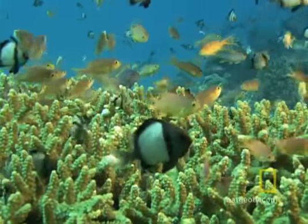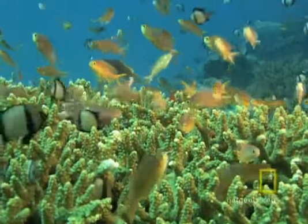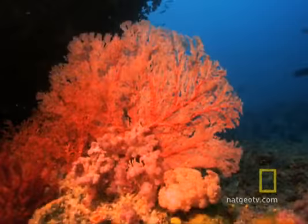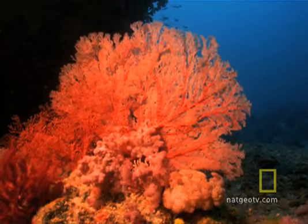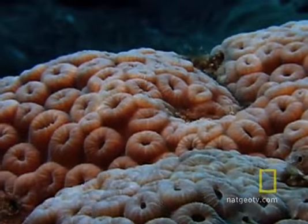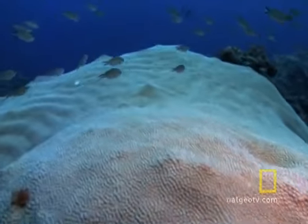Molecule by molecule, coral animals gradually extract calcium carbonate from the surrounding water to form minute stony cups around each animal's soft crown of tentacles. Some corals live in solitary splendor, but most are built with hundreds, sometimes thousands of individual animals linked together to form a single coral mound, plate, or cluster of branches.